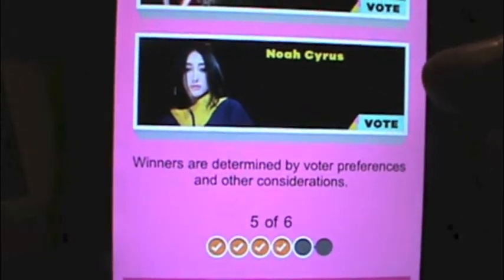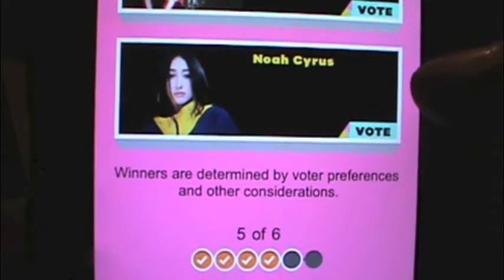Winners are determined by voter preferences and other considerations. That strikes me as a bit odd. I didn't know Noah Cyrus was singing. I honestly didn't. And Harry Styles is not a breakout artist. Harry Styles has been around since I was in the 7th grade. He's not a breakout artist.